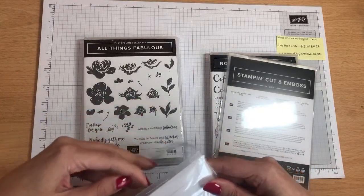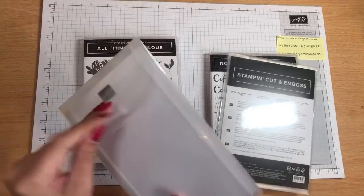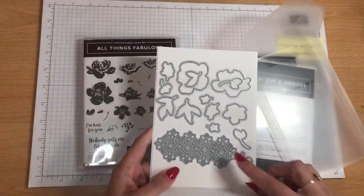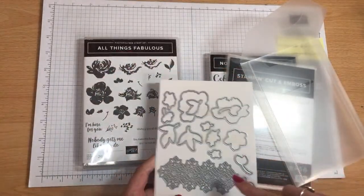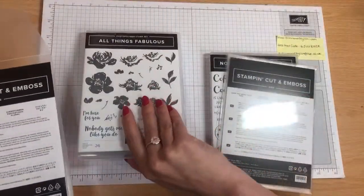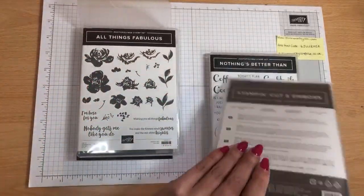And the dies. So you've got a nice trellis with them, but you've also got the coordinating dies for all the different bits, so you can build a proper floral display. I'm trying to think of the word.